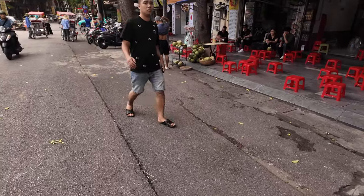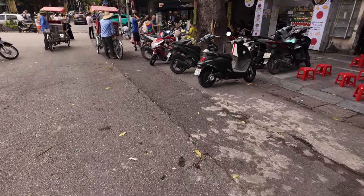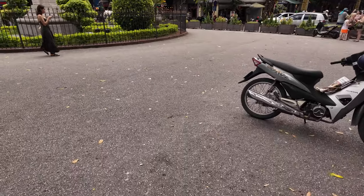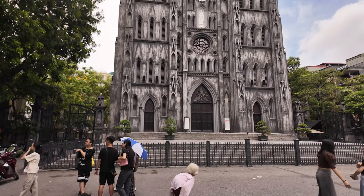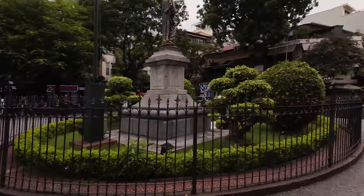Look at all these little cafes and stuff here. Street food. So as you can see, many, many people are just crazy for selfies. Pretty dark clouds up there as well. All right, so what we'll do now is we'll probably head down through the streets, down that way or that way, I'm not too sure. But yeah, we'll head down towards the lake where the old quarter is. And then, yeah, stay tuned. Let's go for a walk.